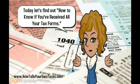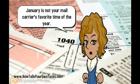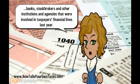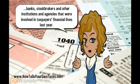Today let's find out how to know if you've received all your tax forms. January is not your mail carrier's favorite time of the year. U.S. Postal Service delivery bags are overloaded right now with statements from employers, banks, stockbrokers and other institutions and agencies that were involved in taxpayers' financial lives last year.